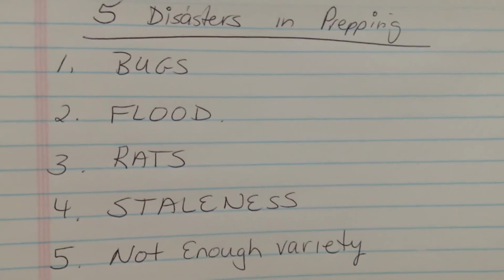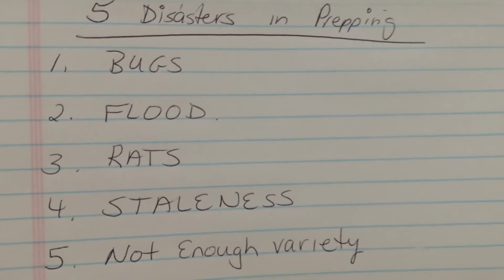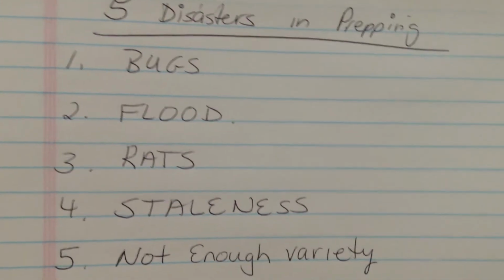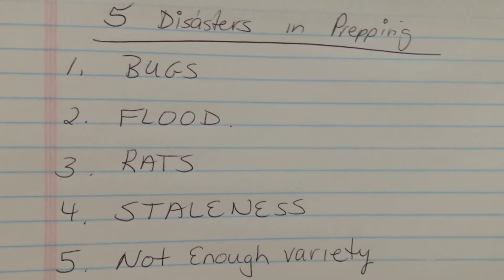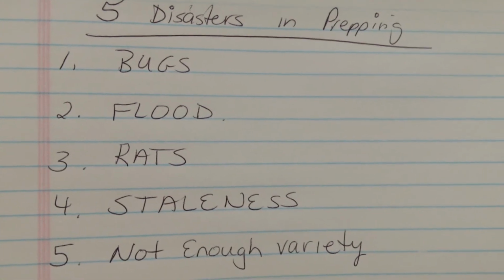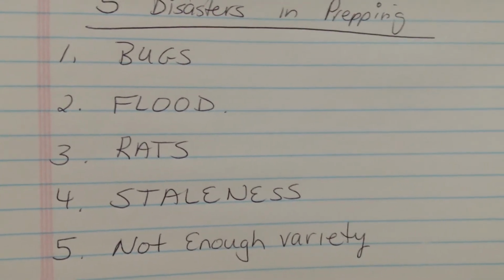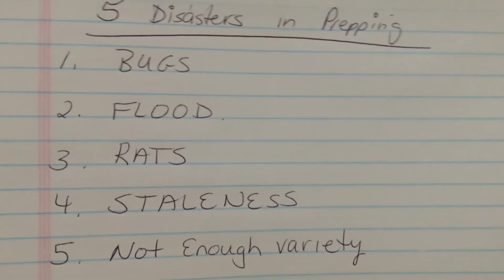Okay, so the next disaster is a flood. Kind of think about where your pantry is and if it's subject to flood, or could waters come in and basically drown your pantry. You want to make sure that if things are on the ground level that you have protection from water. Are your containers going to protect your food from water? Are they in plastic vacuum seal bags or Ziploc bags or Mylar bags, which will work very well in water?